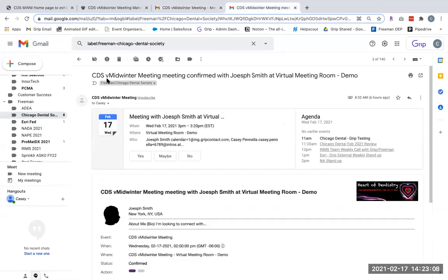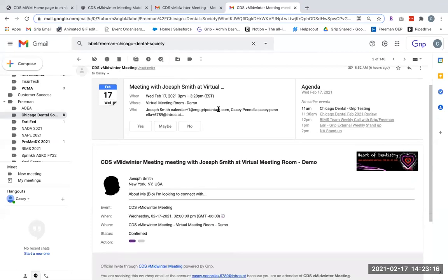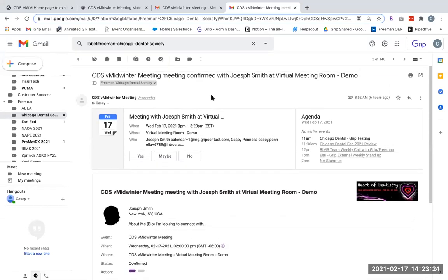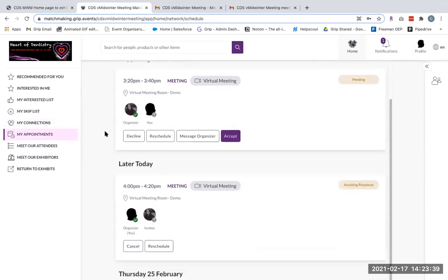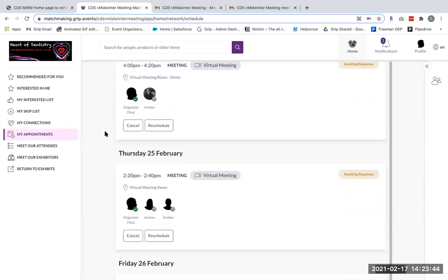Once they've accepted the meeting, you will receive a meeting confirmation. And you'll have those details again here as well. And here you'll be able to link it to your Gmail or your Outlook, whatever email provider you're using. You'll be able to link that to your work email. So now if I go to my appointments, I will see the meeting request that I just sent out.